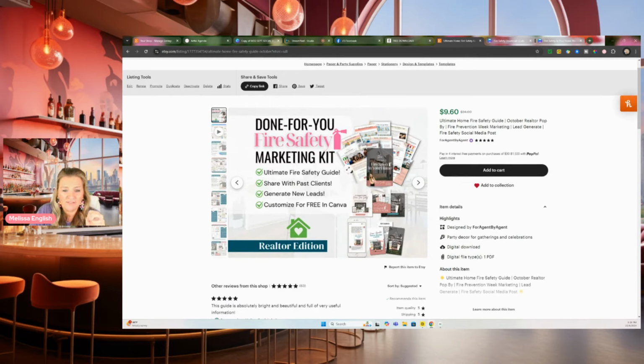It's a fire safety guide. And we're going to go through the guide in just a sec. You're going to get some social media posts to promote it on your social pages. You're going to get text templates so that you can text it.